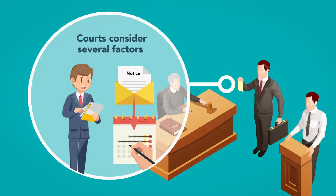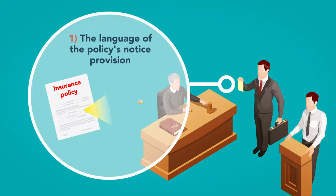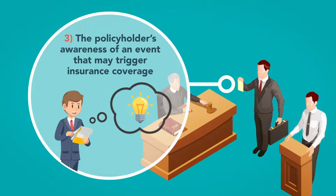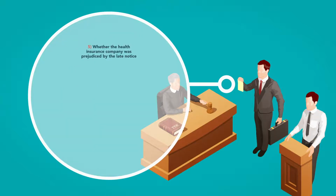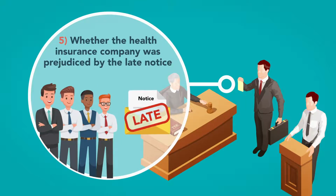These factors include: 1. The language of the policy's notice provision. 2. The policyholder's sophistication in commerce and insurance matters. 3. The policyholder's awareness of an event that may trigger insurance coverage. 4. The policyholder's diligence in ascertaining whether policy coverage is available. And 5. Whether the health insurance company was prejudiced by the late notice.